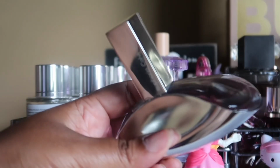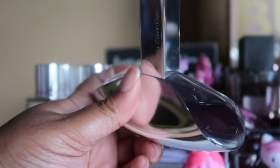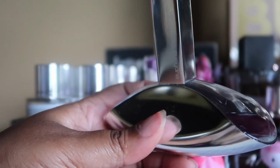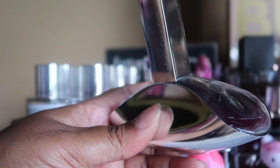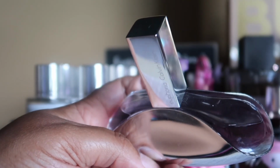This one right here is my love. This is Calvin Klein Euphoria. This used to be my mother's signature scent, and I think that's why I love this so much. This will always have a nice place in my heart. Every time I put this on, it just smells like good times. It just smells like my childhood.